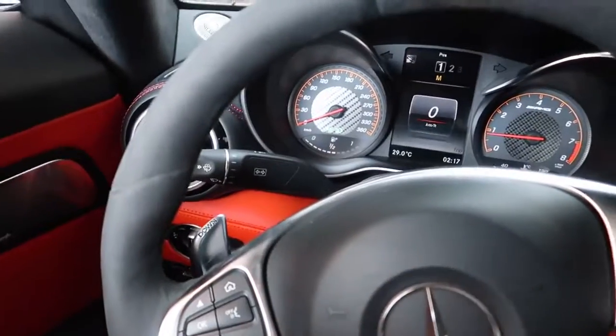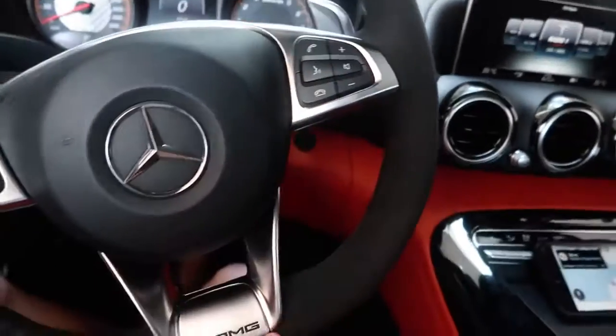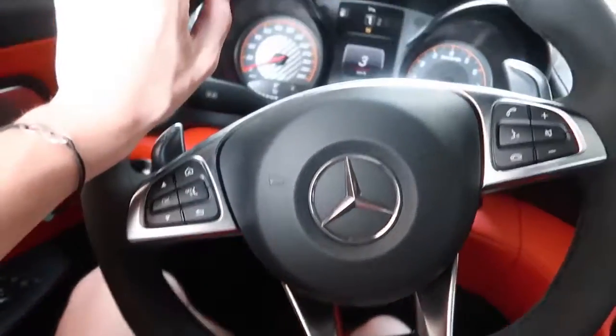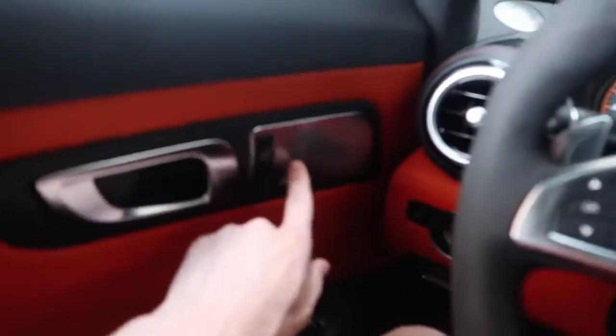Tell you what, I do love Alcantara steering wheels, but this one's only got about 2,000 kilometers and it's already starting to get worn, which is the downside. Oh, look, there goes Paul putting his roof back up. Also, Burmester sound system, essential for a car. I don't know what the normal one's like, but this one is very good.